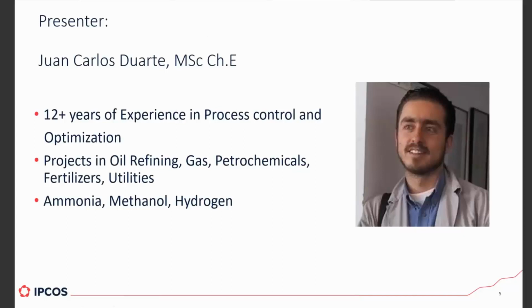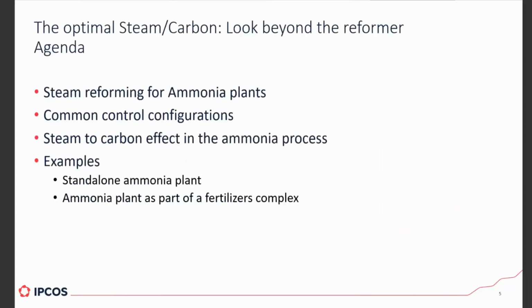The purpose of today is for us to talk about the optimal steam to carbon ratio. Oftentimes, I wouldn't say it's forgotten, but plants operate at a constant steam to carbon ratio, and there are some gains there. You can try and optimize it, but the optimization of such an important variable in a plant is usually not a straightforward one, because many things need to be considered before you can decide how to optimize this parameter.